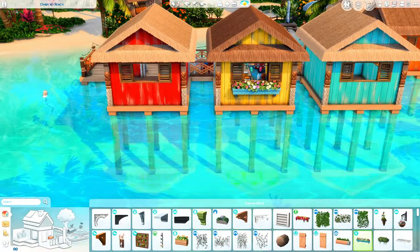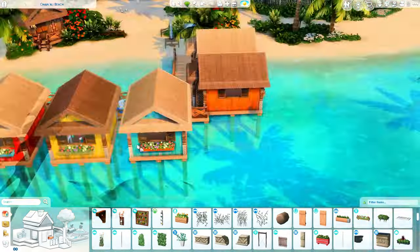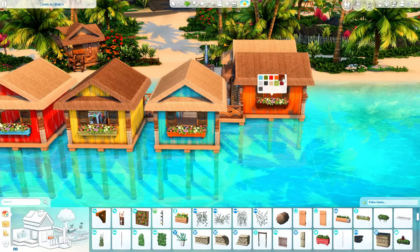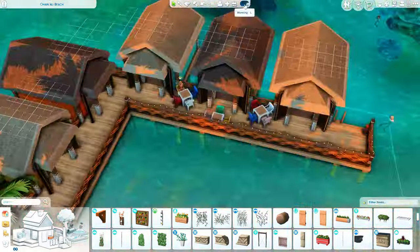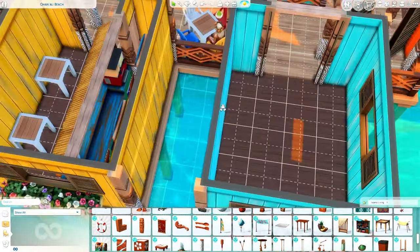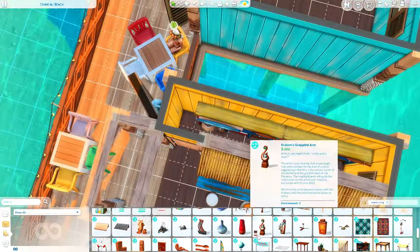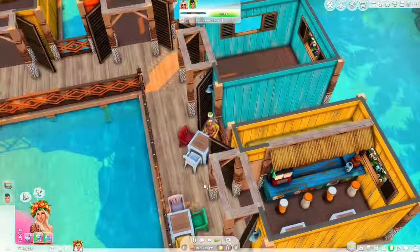And so I ended up putting a wall there, and then I put the windows from Island Living that have those gaps in it, you know? And so I put those on the wall, and then I deleted the wall, and now it just looks like that's the door that's open. And I did not come up with that myself.